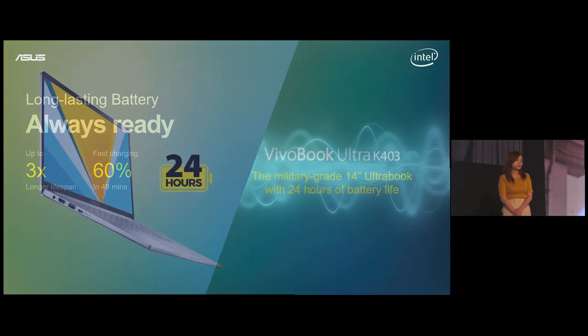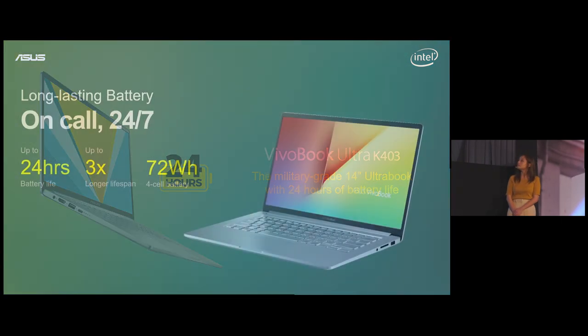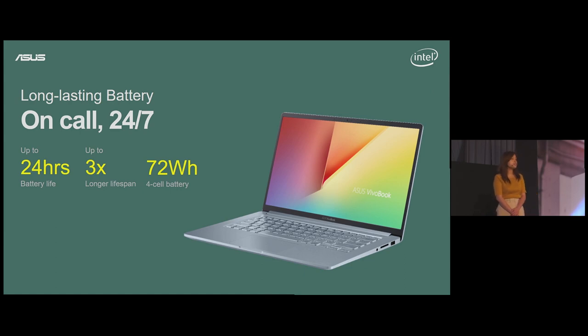And next, I would like to introduce you the VivoBook Ultra K403, a perfect ultrabook for those who actively seek inspiration and work around the clock. You wouldn't want to spend your entire day stuck at the desk, and neither should your laptop.